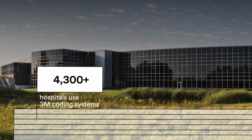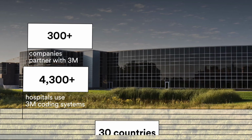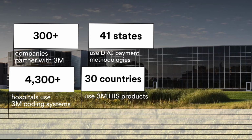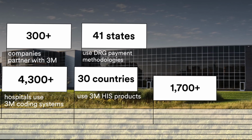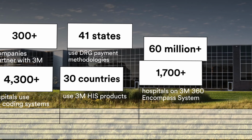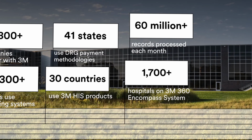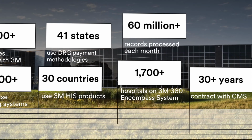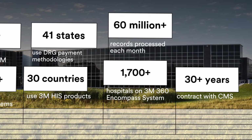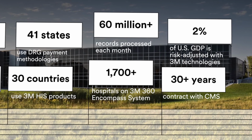The results of these efforts speak for themselves. 3M is the most widely used medical coding software in the world. We have hundreds of industry and technology partners. DRG grouping concepts provide a foundation for payment across the globe. Our clinical discovery engine processes more than 60 million unique healthcare records every month. 3M partners with government agencies to develop and continually update our unique methodologies and benchmarks. In fact, the healthcare industry processes more than 2% of the U.S. GDP every year through 3M HIS systems.